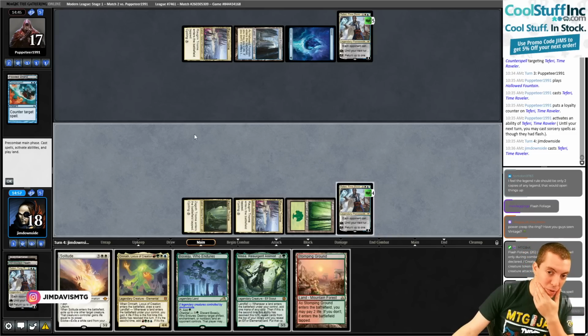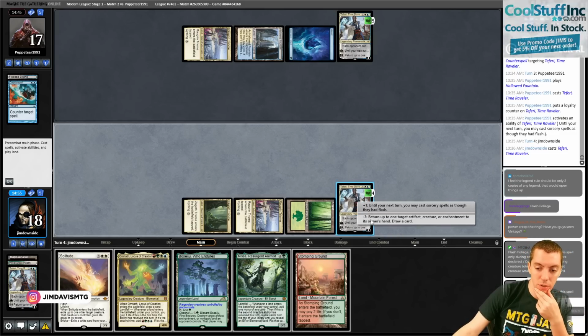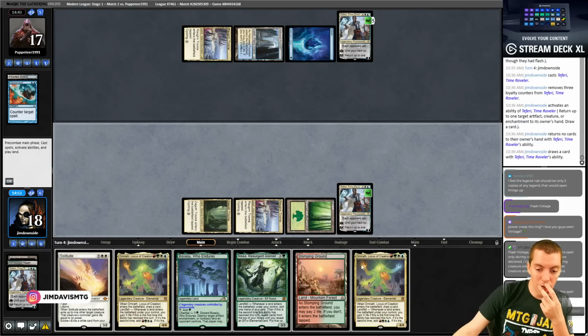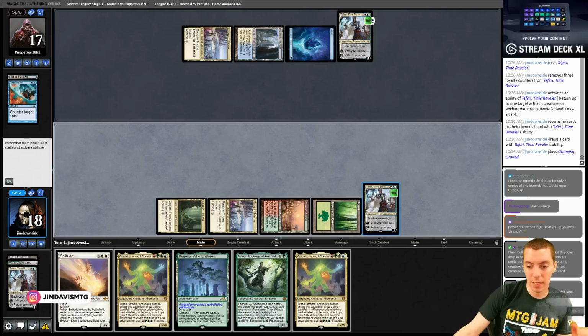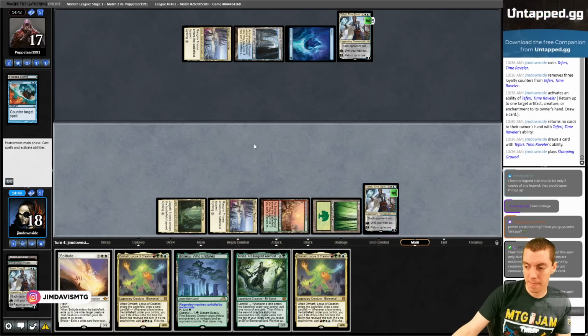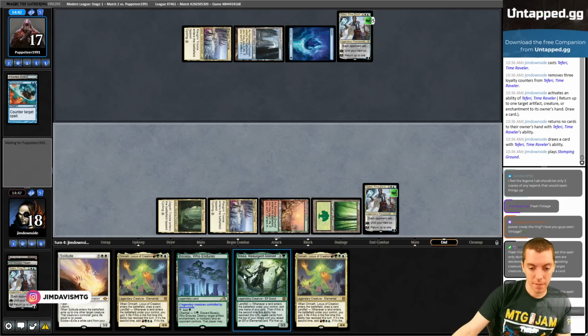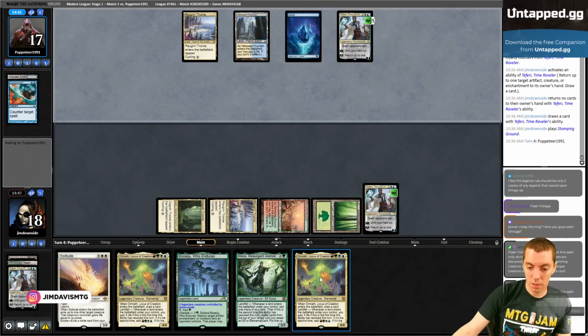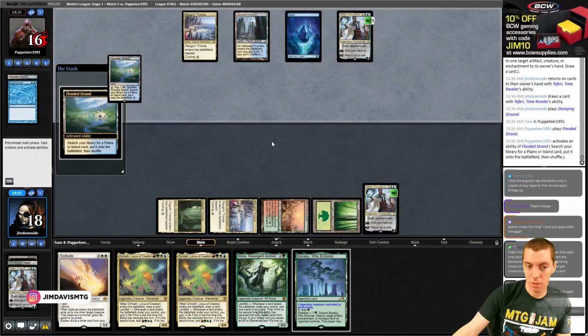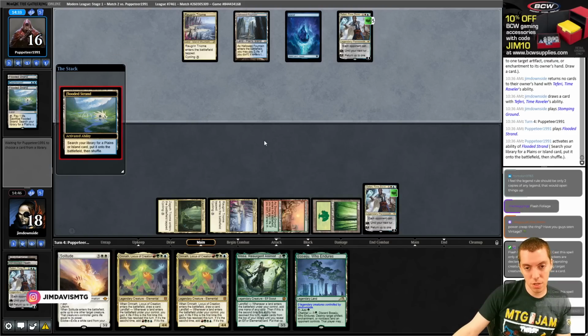All right, so I'm going to let Teferi resolve. I'm going to draw a card. Just going to take my free card here. Whatever they play to kill this will probably not care about the loyalty, so just draw a card. I'm getting hungry already. Just had breakfast. All right, your turn.